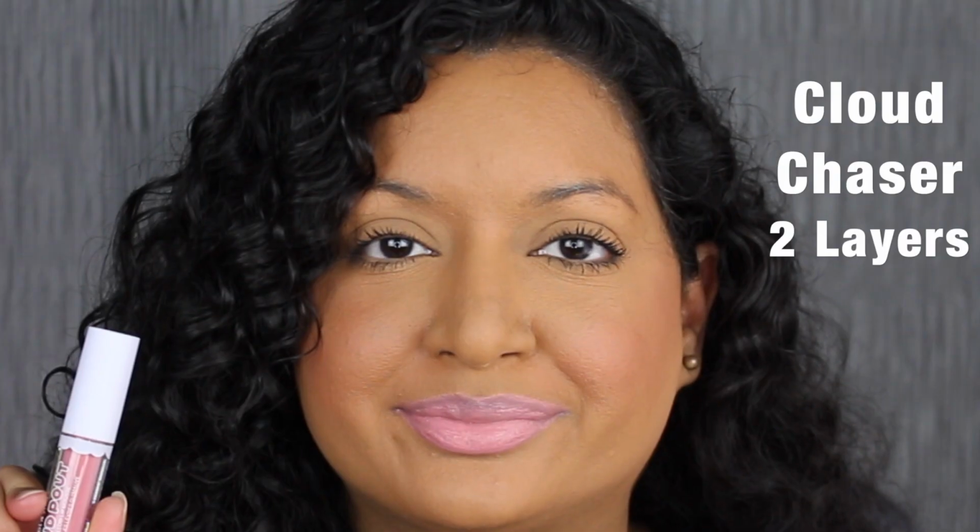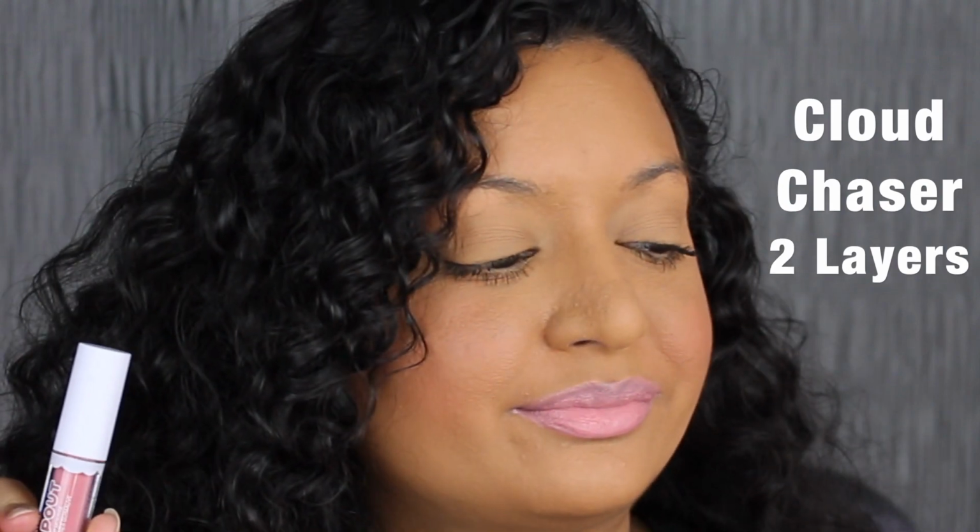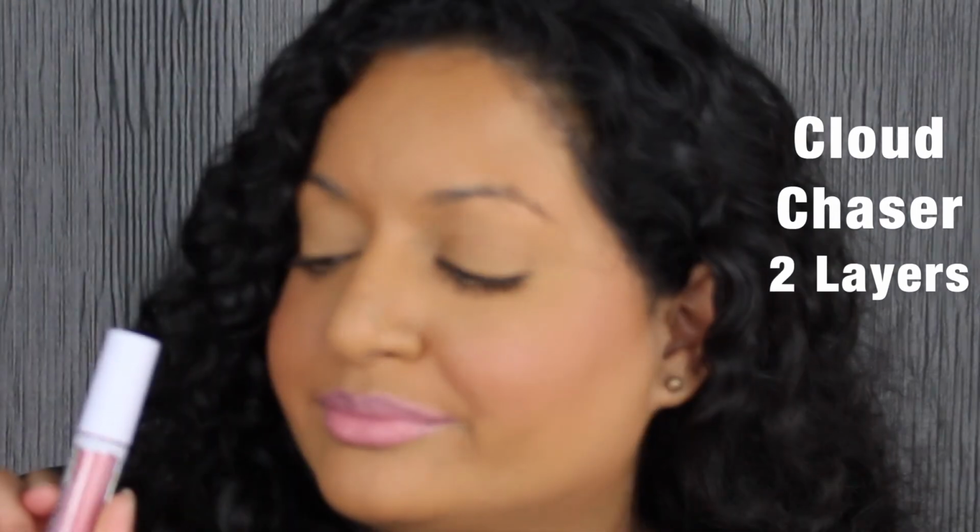I don't think one layer is enough for my pigmented lips. I'm gonna see if I can build it up. Here's what 2 layers look like. You can definitely see my pigmented lips peeking through. I don't think this shade in particular is buildable.